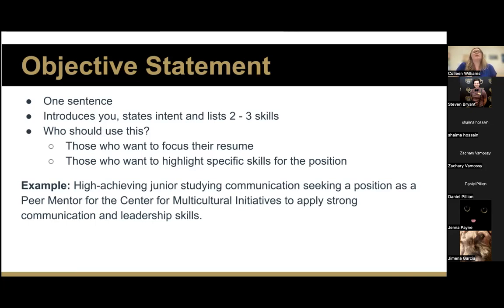You can also make your objective statement more broad. For example, with that first part, you could have something like: high achieving junior studying communication, seeking to utilize skills in communication and leadership for a marketing internship this summer. So it can be a little more open-ended if you didn't want to change your objective statement for every position that you're applying for.